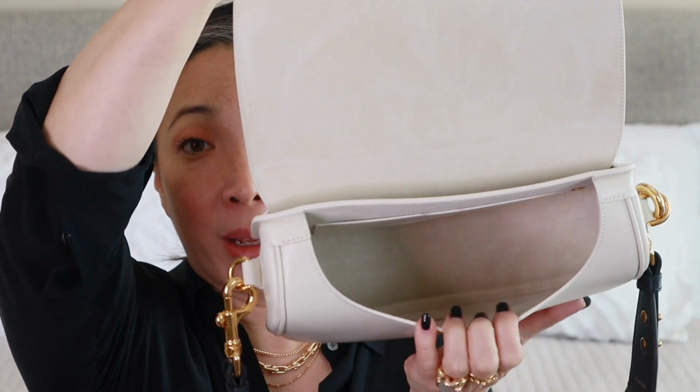And it won't wipe off, even though this calfskin is very, very smooth. It's not like a patent leather, but I thought marks like this would wipe off a little more easily. I'll have to see if I can wash it off a little bit. Anyway, this bag has a really great big opening.